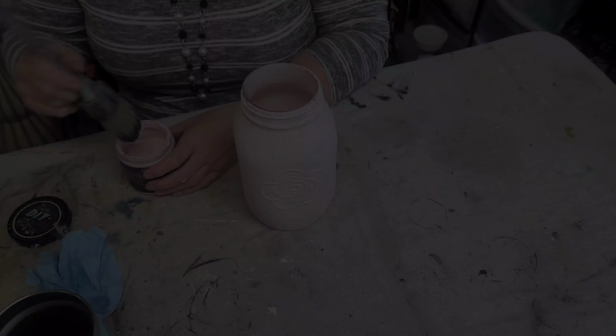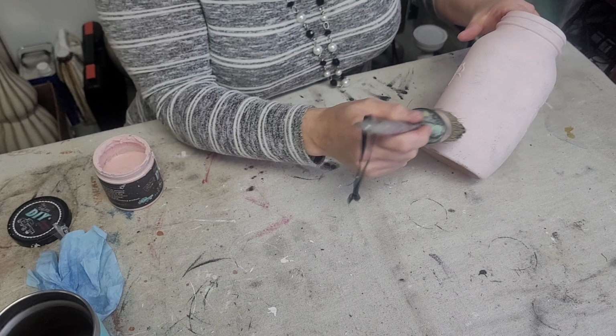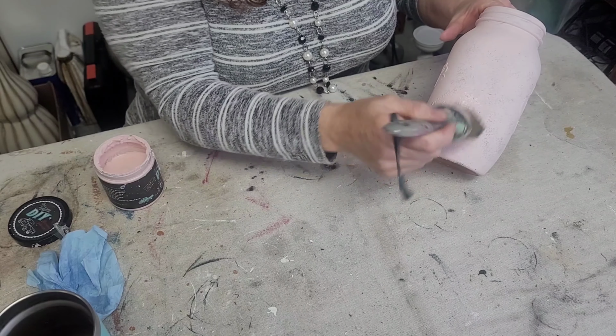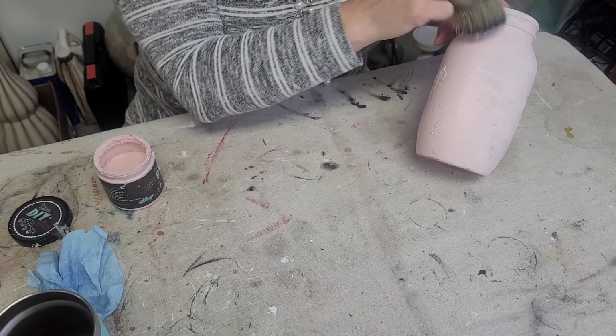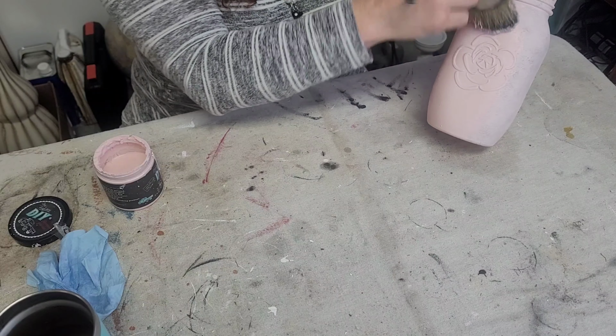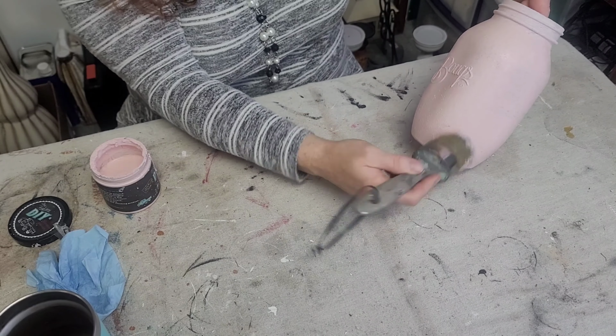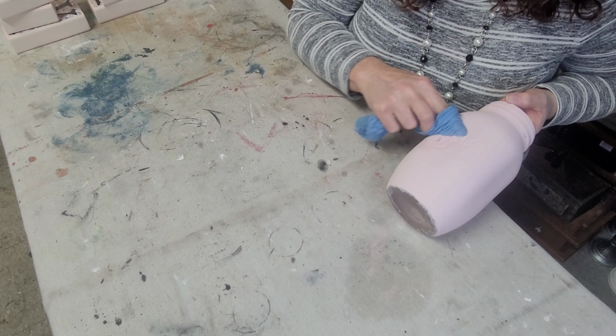As you know, if you've watched my videos, I really prefer this texture as opposed to paint brush strokes on my pieces if I can help it. And so here I am pouncing the second coat on. And I did have to go over it in a couple spots with a third coat just to make sure it had really good coverage.